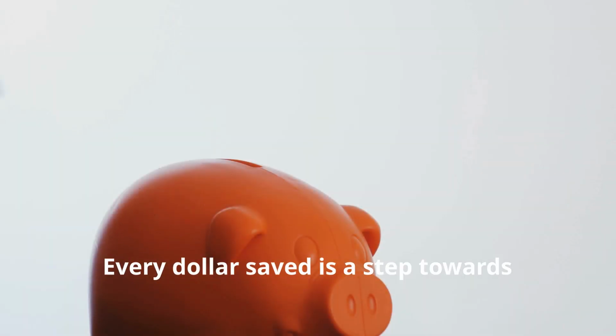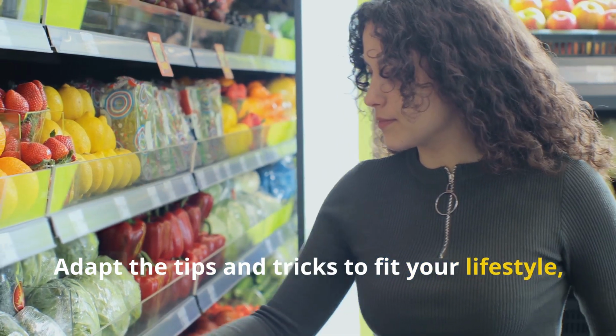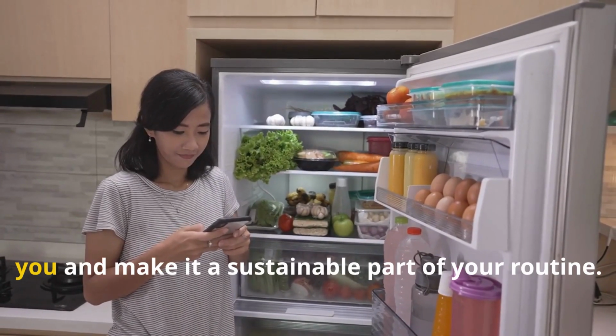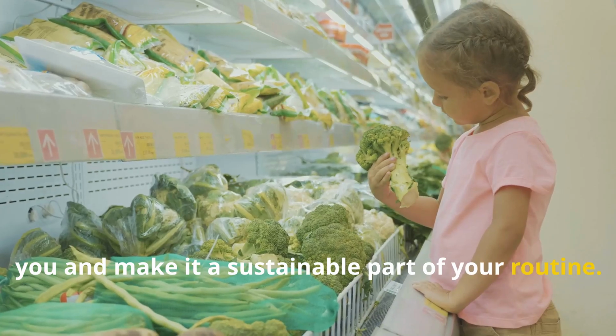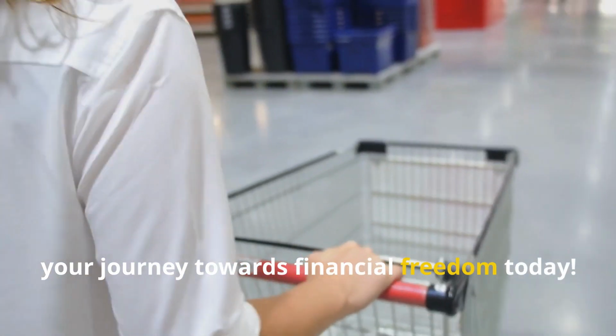Every dollar saved is a step towards financial freedom. Adapt the tips and tricks to fit your lifestyle, preferences, and circumstances. The key is to find what works best for you and make it a sustainable part of your routine. So embrace the savings challenge and start your journey towards financial freedom today.